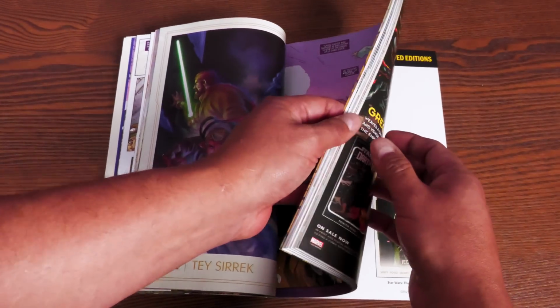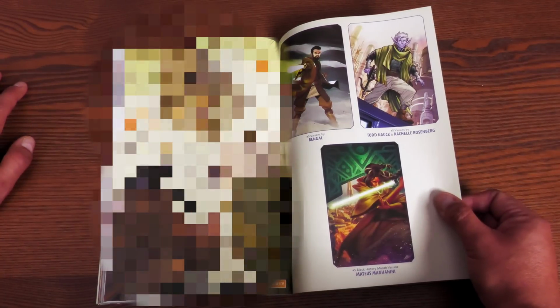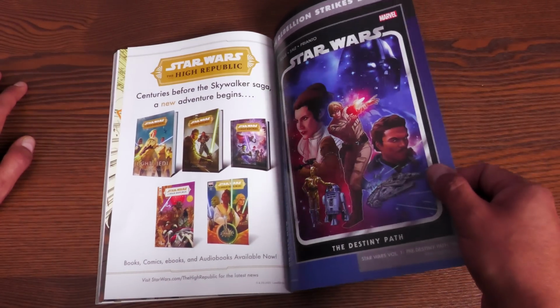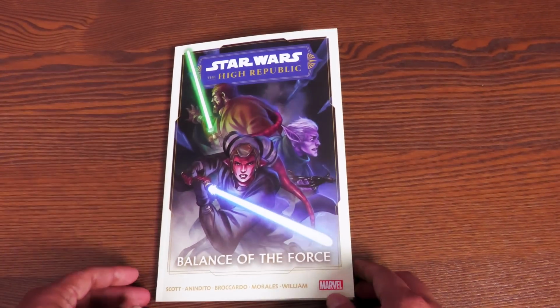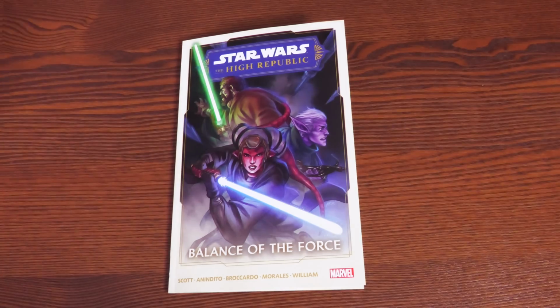Let's look at the extras in the back. So you do have some variant covers back here. Now, some of the variant covers are on the opposite page of the main covers, but some are in the back here, like from issue number 5. And yeah, I am censoring that final page so no one gets spoiled. And then you have some more ads. The book retails for $16.99, and it has 118 pages. And that is Star Wars: The High Republic, Phase 2, Balance of the Force.